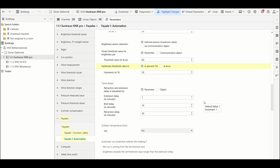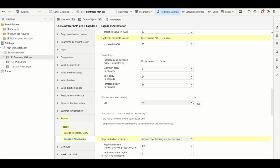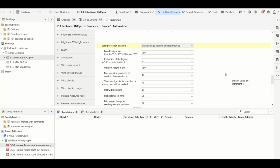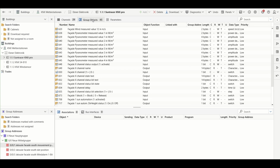This helps if only a cloud is moving past, so that your blinds are not moving, or just the slats are moving, for example. In the next setting, you can also set the outdoor temperature block, but it's not really interesting for this use case because we just want to discuss the solar protection. Okay, now that we're done with our settings for the sun protection, we can have a look at the group objects and connect them accordingly.